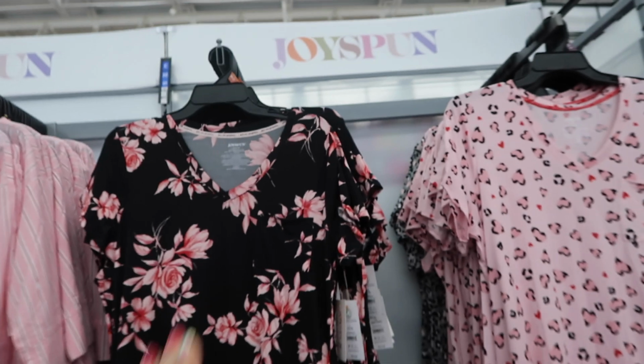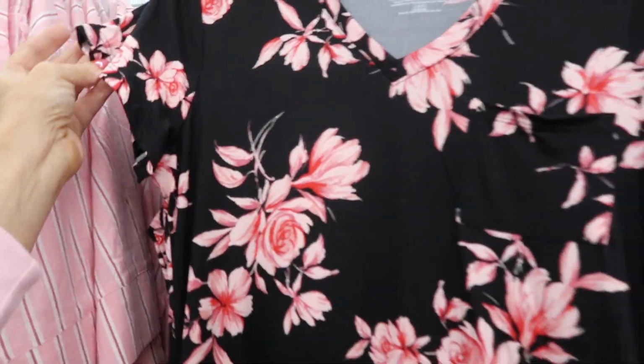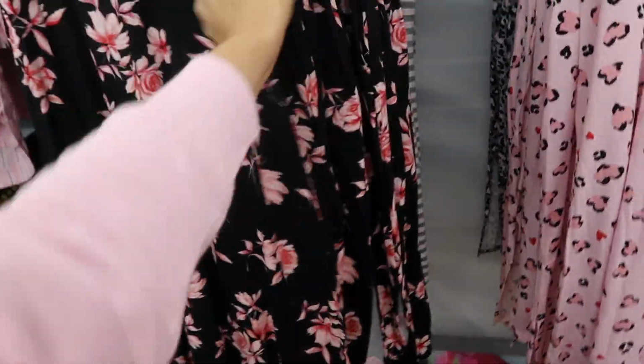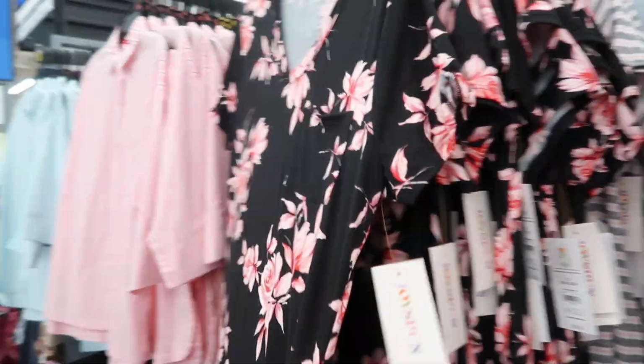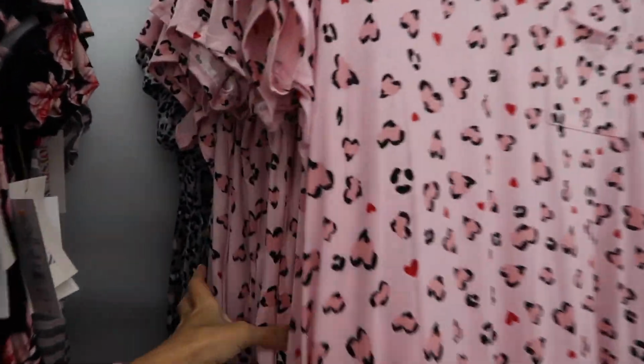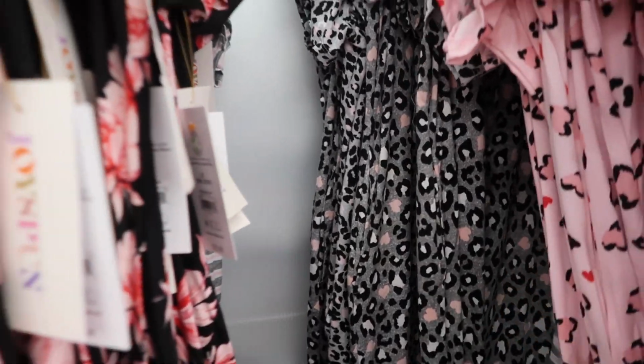New prints in the short sleeve nightgowns from Joyce Bun. So these have that plunging V to short sleeve with the pocket, soft stretchy material, midi length with the slit, in the black with the pink flowers, also gray with the pink stripes. They have this pink with the heart and then the leopard, and those are $12.98.